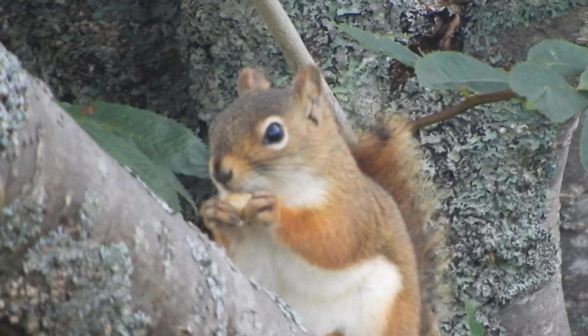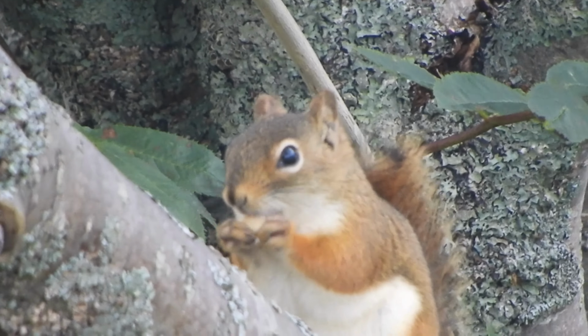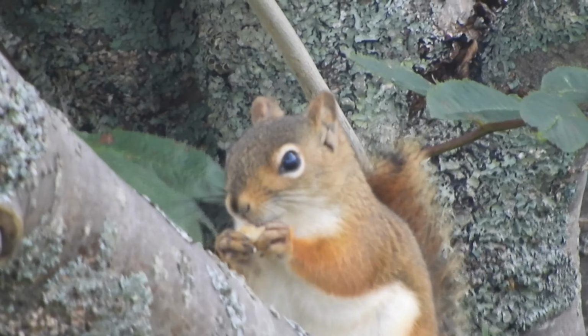On a tree is an American red squirrel. Up here, they are a lot more common than gray squirrels are. Apparently, this group of Bonaparte's gulls is lost because they should not be in Maine at this time of year. They should be breeding in Western Canada or Alaska right now.